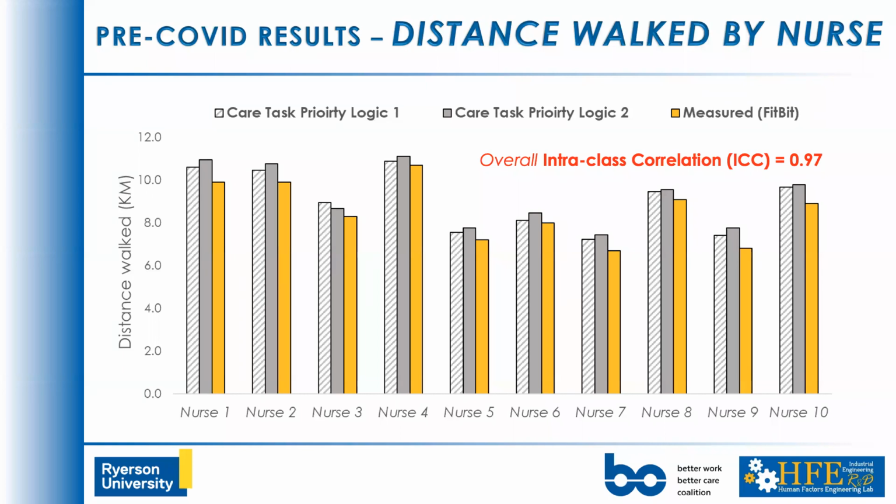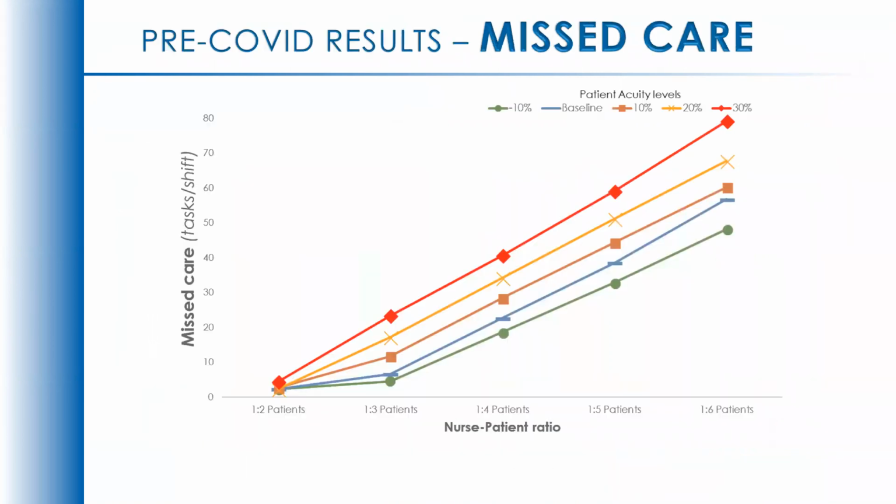We also followed the nurses around, seeing which rooms they went into, and that also matched what we saw with the model. So we have some good confidence in the way this kind of modeling is reproducing what nurses' tasks and task sequences are.